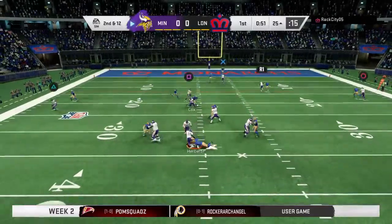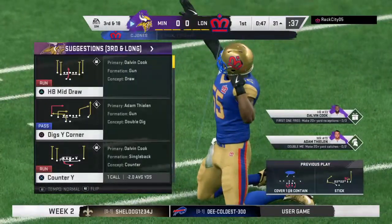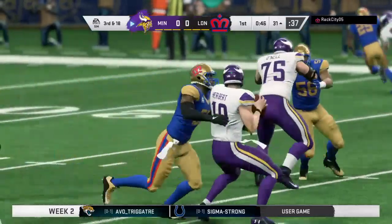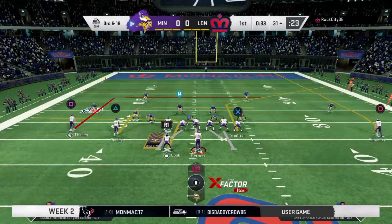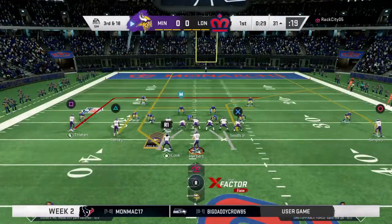Looking to throw on second down. Herbert, pressure applied, and he's going to be taken down. They sack him back at the 33-yard line. Chandler Jones, one of the best athletes to ever come out of Rochester, New York, in for the sack. First and second down were a disaster. Both went backwards. Now it's 3rd and 18.